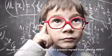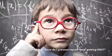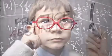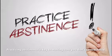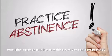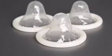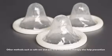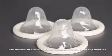So you might be thinking, how do I prevent myself from getting herpes simplex virus? Practicing abstinence is key to making sure that you don't contract herpes simplex virus 1 or 2. Other methods such as safe sex and antiviral suppressive therapy can also help prevention.